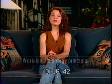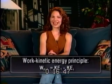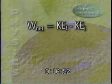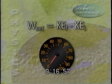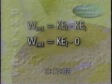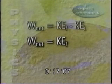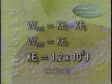Now that we've got the work done by the Pharaoh, we can figure out the kinetic energy of the car when it hits 60 miles per hour using the work kinetic energy principle. W net equals KE final minus KE initial. We know the initial kinetic energy because the car starts at 0 miles per hour. So KE initial is 0. So W net equals KE final minus 0, or just KE final. Filling in the work value we just found, we get that KE final equals 1.2 times 10 to the 6th joules.